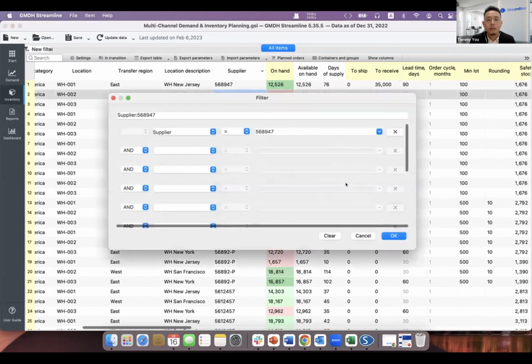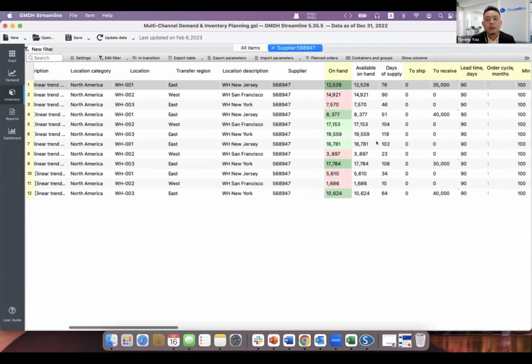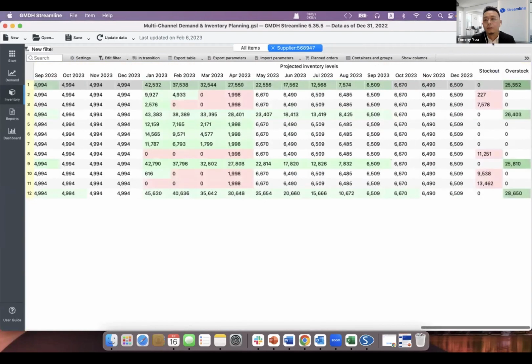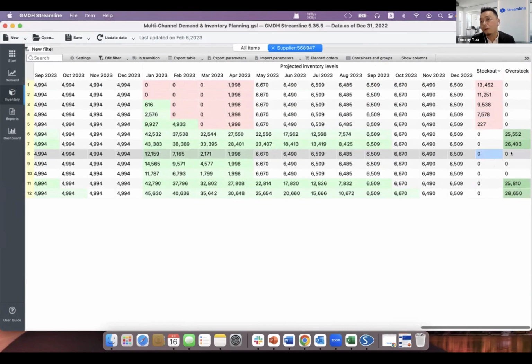Okay, let's take this supplier as an example. So we just take this customer as an example. We can see currently what the stock out is. So I just saw out. Okay, this is the stock out. We have it from January, February, and probably some in April, right? And for the last, it looks fine, but just a few of the old stock.